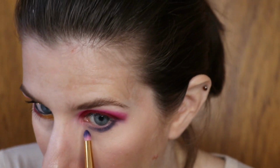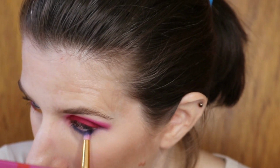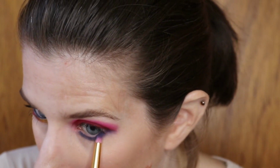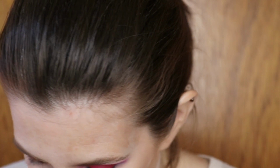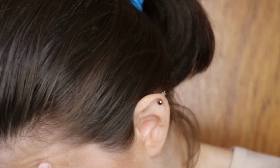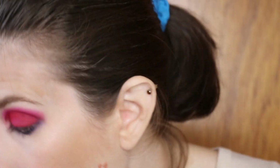Oh, mascara blob on my waterline. What I want is like a turquoisey, like shimmer shade. There really isn't one in this palette. Going into snack.